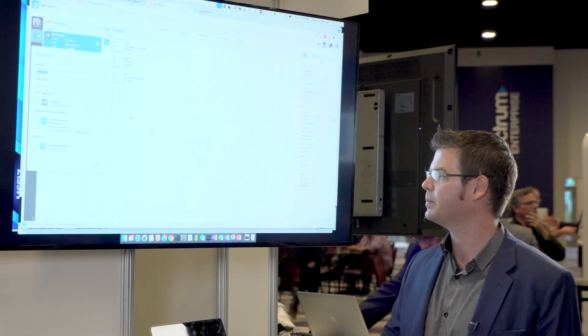So we define a template of a VNF that's available, and we allow customers to consume that onto their CPEs. We do some validation checks to make sure that the CPE has sufficient resources, and then we deploy the VNF and attach it into the customer's network.